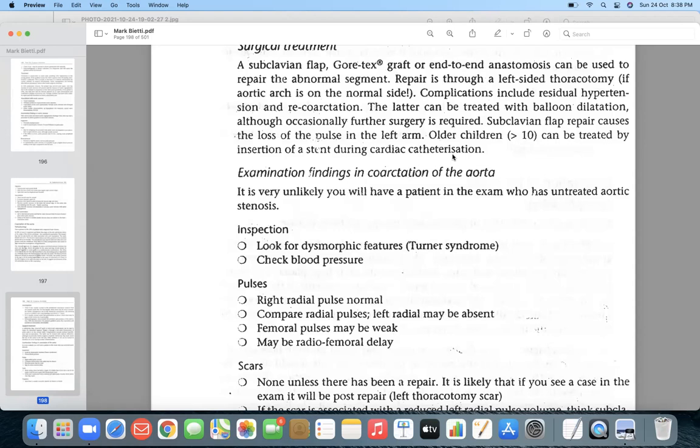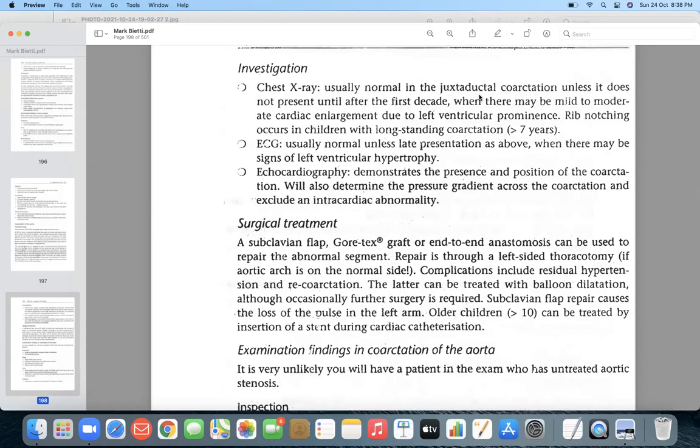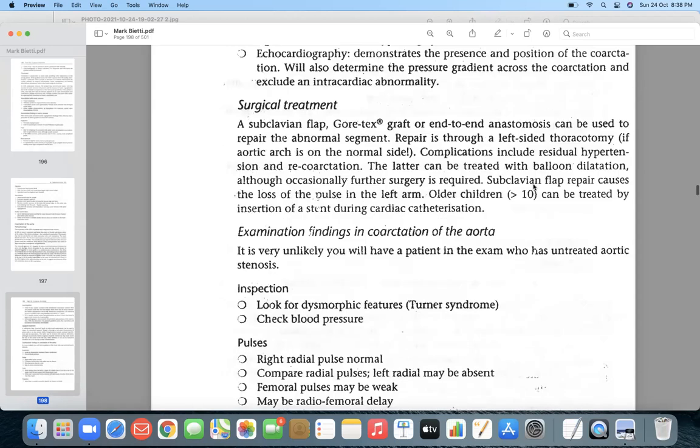So in older children, for example with juxtaductal coarctation, I think you can use a stent by cardiac catheterization. But these children, what you presented today, I think they need open heart surgery, right? Yes, that's the reason it is written more than 10 years, older children. In older children more than 10 years, we can try dilatation of the coarctation and a stent, like cardiac catheterization with balloon dilatation. Simply, we can put in a stent to keep the patency of the vessel. But still, if there is narrowing, you have to dilate it, right?